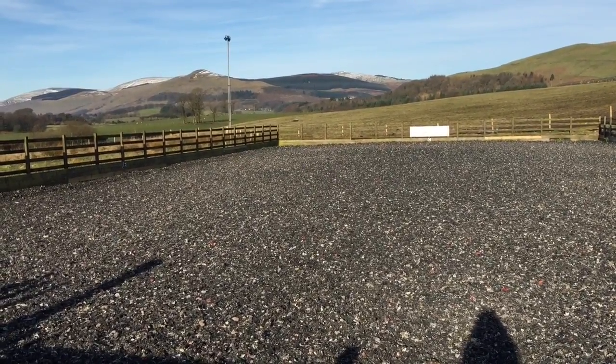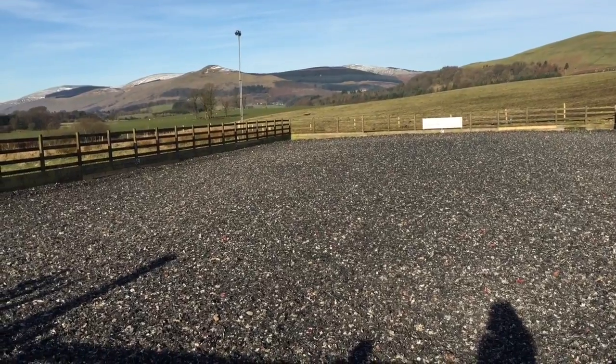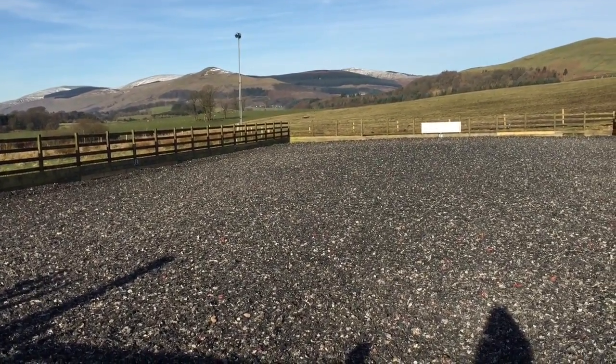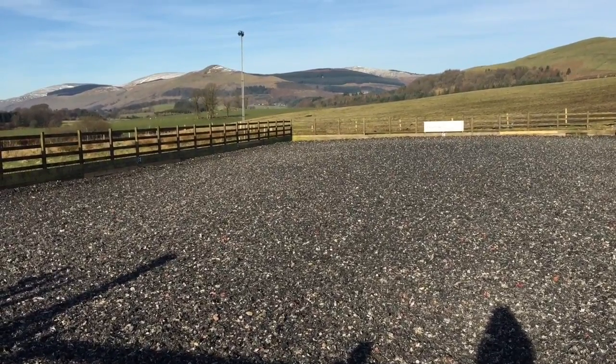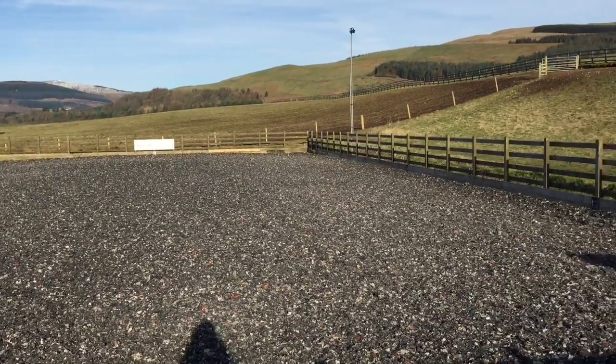Those are, oh gosh, I have no idea what those hills are called in the background. I was about to make it sound like I actually knew that, but I don't. But in the middle there is Glendevon, which goes out to Gleneagles and things like that. It's a lovely, lovely place to live.